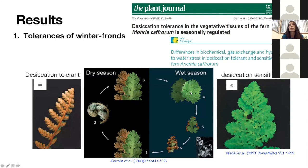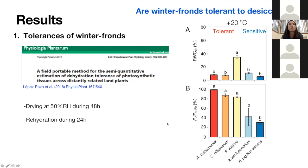So always working with winter fronds, we performed a control experiment where we desiccated following a protocol similar to that described by Lopez Pozo et al. in 2018. We desiccated pieces of the fronds at 50% relative humidity for several hours. And then 24 hours after the rehydration, we measured FV/FM as an estimation of the viability.